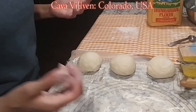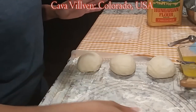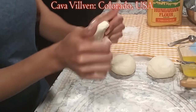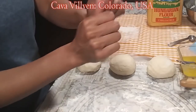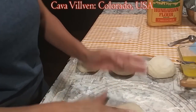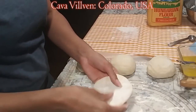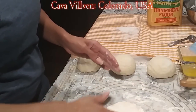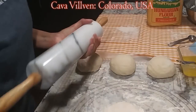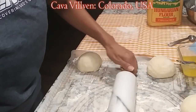Okay, and we're back. I've never done any of this, so I'm gonna start by rolling this one out. Since it's the smallest one, if I get it wrong with this one, it's okay, I can correct it on the others. So let's try that. Okay, I'll try that. And my favorite rolling pin, love it. Okay, I'm thinking I'll just move you over there so I have enough room.